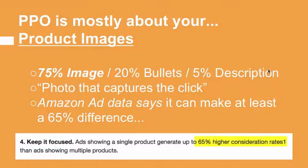Amazon's ad data says that it can make at least a 65% difference, which obviously is huge. So that's basically showing a great product. If you can cut out all the distractions inside your main image and make it simple, nice and elegant, imagine an image from Apple, real nice and clean. If you can do that, you're going to get a much higher conversion rate from people seeing the product to actually clicking on it.